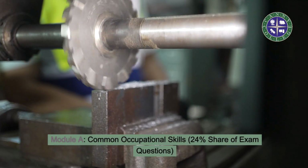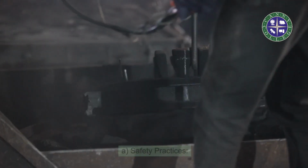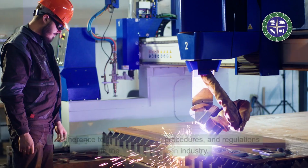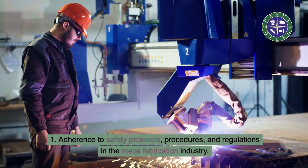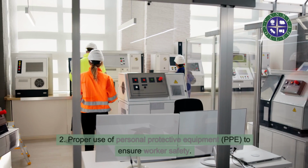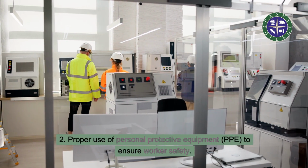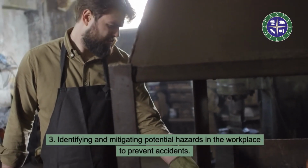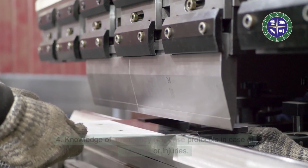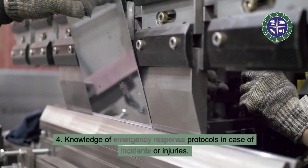Module A. Common Occupational Skills, 24% share of exam questions. A. Safety Practices. 1. Adherence to safety protocols, procedures, and regulations in the metal fabrication industry. 2. Proper use of personal protective equipment, PPE, to ensure worker safety. 3. Identifying and mitigating potential hazards in the workplace to prevent accidents. 4. Knowledge of emergency response protocols in case of incidents or injuries.